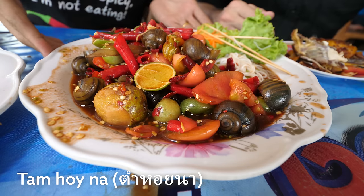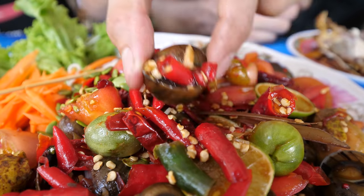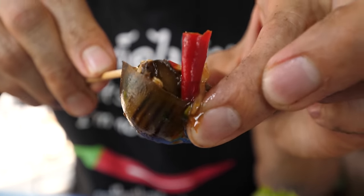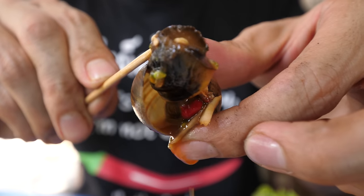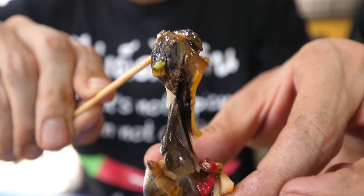Another one of their specialties here is hoi nang, which is this type of shell. Grab yourself a skewer. I'll grab this guy. Poke in your skewer and pry out the shell. Oh, so much juice. Oh, this is a hoi cherry. No, it's not a hoi cherry. Oh, look at that. It just keeps on coming.